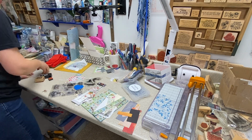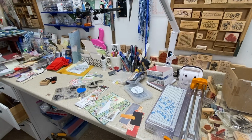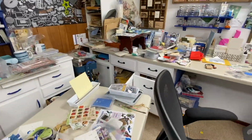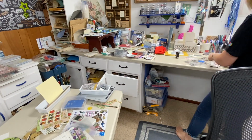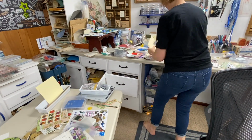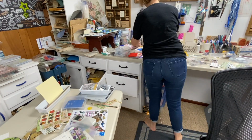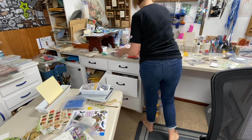I'm just tidying up as I go and trying to make little piles so that at the end I can take these bigger piles and put them away and get some space on the counter. And my apologies, recording a tidying video is tricky, so sometimes you see my backside. It is what it is, but the room gets cleaner.